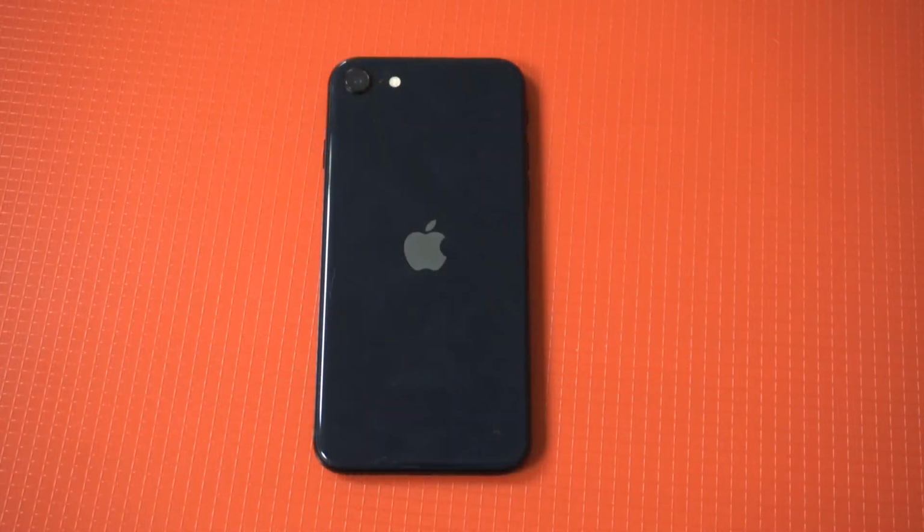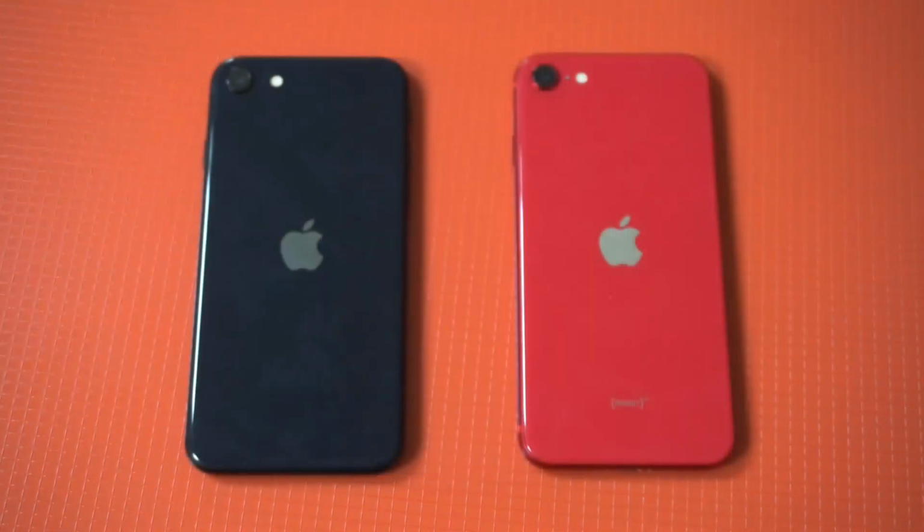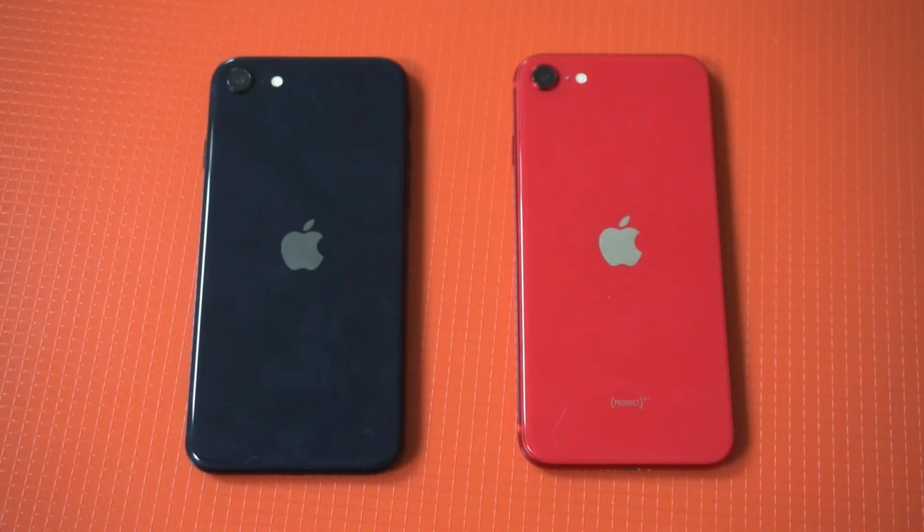Now, why would you buy an iPhone SE to begin with? Well, two reasons. It's a lot more affordable at around $400, and it still reps the home button. So if you're already using an older iPhone like the SE 2, 8, or 7, then you're going to feel right at home with the SE 3.